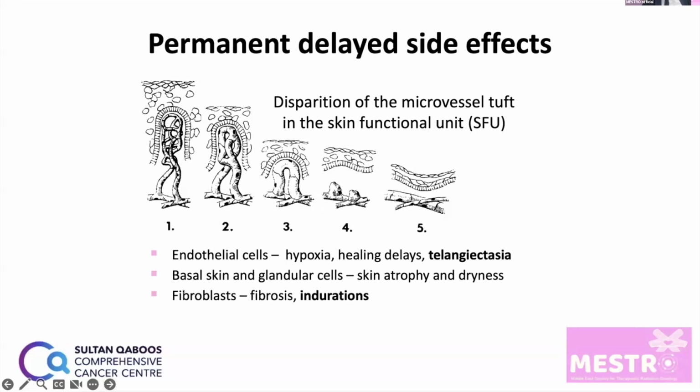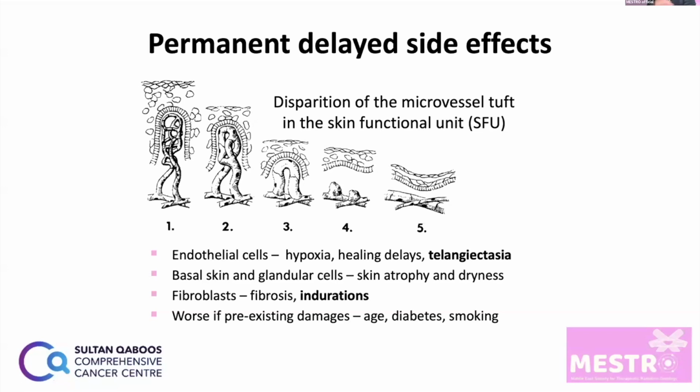And then you can also have an impact on fibroblasts, and then you will generate some fibrosis and induration. Some patients that you can see treated a long time ago can have a very hard chest wall, almost like a shield. So something which is important is that there's a compounding of permanent side effects if there are pre-existing conditions like age, possibly diabetes for sure.